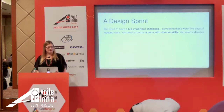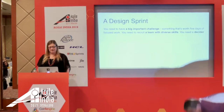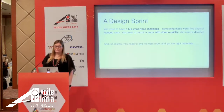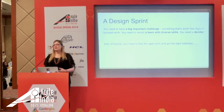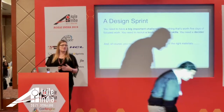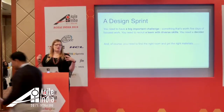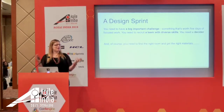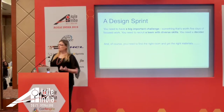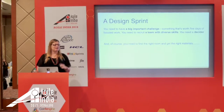Okay, I'll just let the last deciders run around. You also need to find the right room and the materials. It should be a room that's not too big. It should be cozy, so we don't really fit in here. And it should have windows so that you can look outside the window at times, which we also don't have, but perhaps you can find a nice view on your laptop or something like that if you need to look at something else. But let's get to it now.